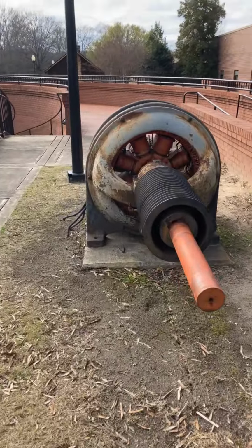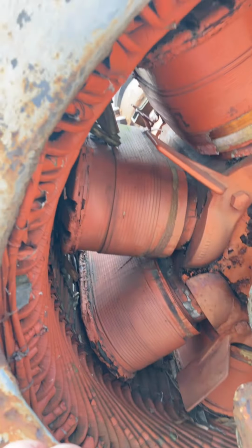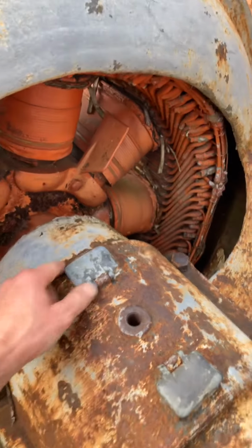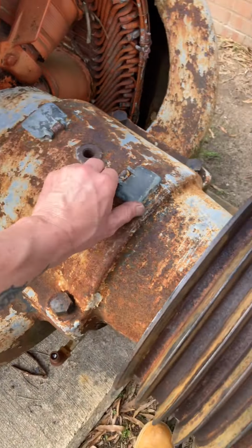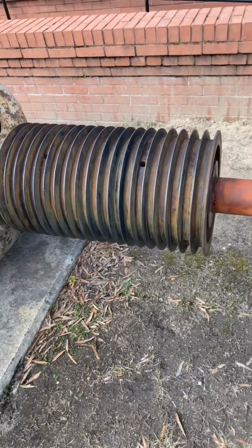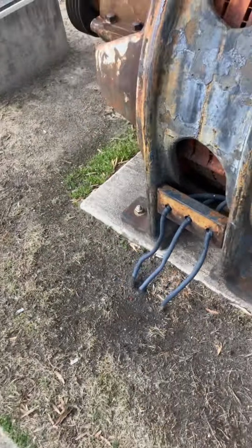Check out this big electric motor. This thing is amazing. Look at the windings in this thing. That is really cool. This is where you would put oil to oil the bearings on both sides. So when they fire up the old factory in the morning, they would make sure everything's all oiled up before things turned on. Look at the electrical wires coming out of this thing.